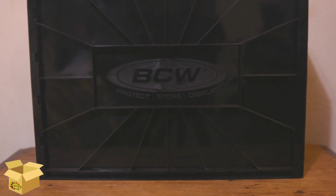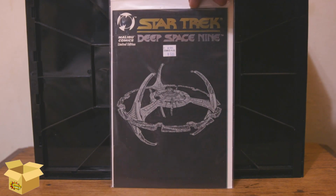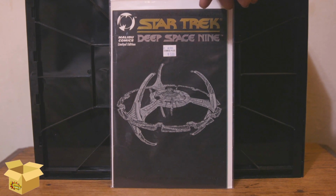Also, we got Star Trek Deep Space Nine Malibu Comics limited edition black foil variant for $5.